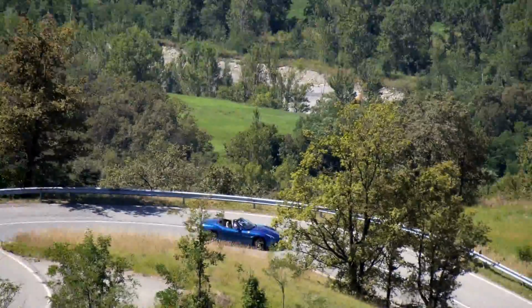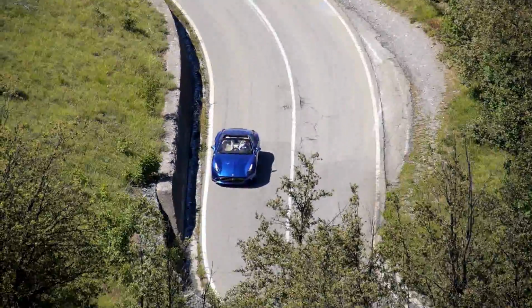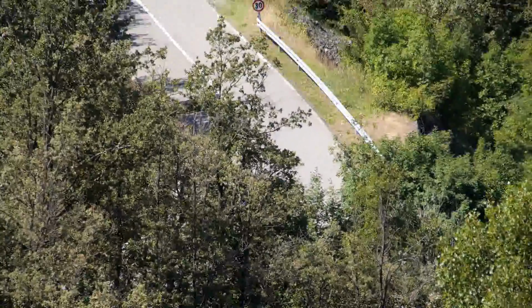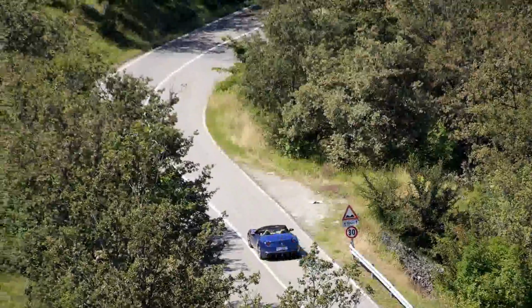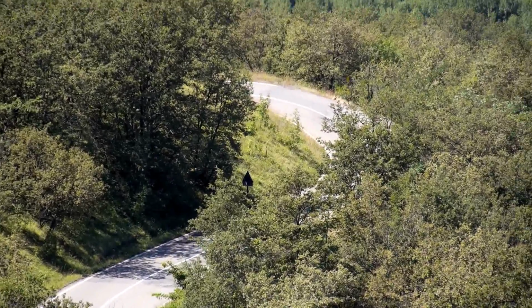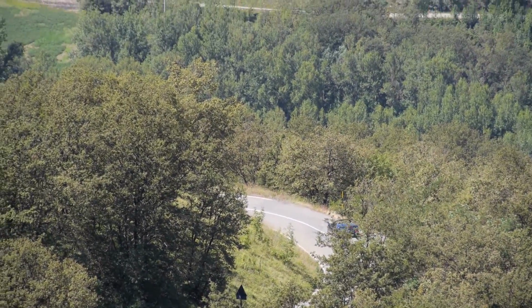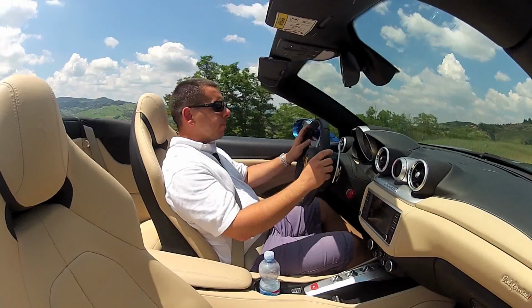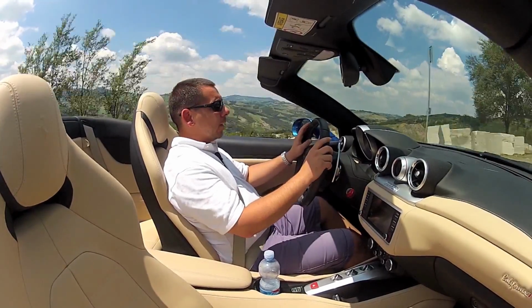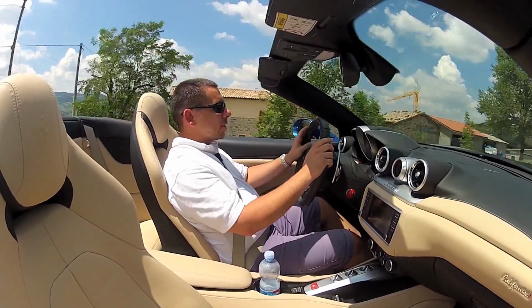So what they did is they made the engine slightly smaller. It's still a V8, but it's a 3.9 now, and they've added two twin-scroll turbochargers, and as a result this car now has 755 Newton meters of torque, which is a staggering amount. But this 755 Newton meters of torque is available only in 7th gear, interestingly enough.